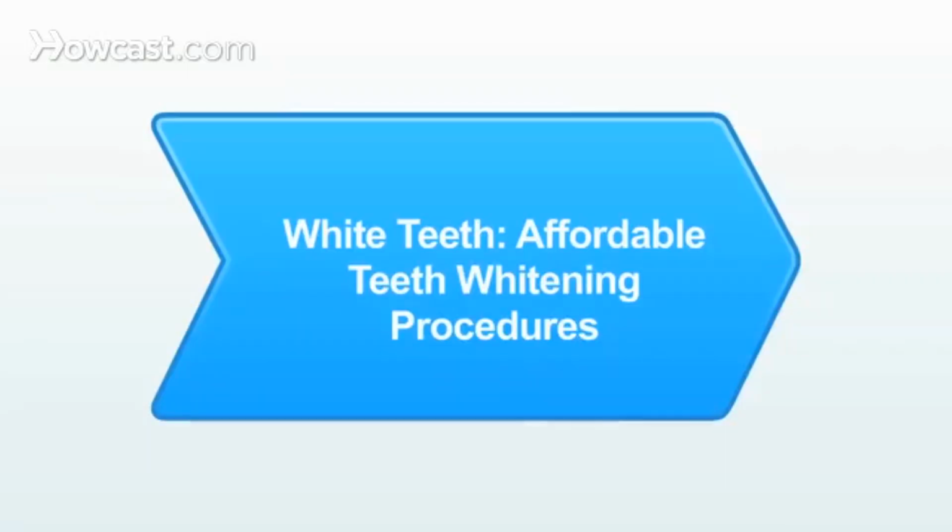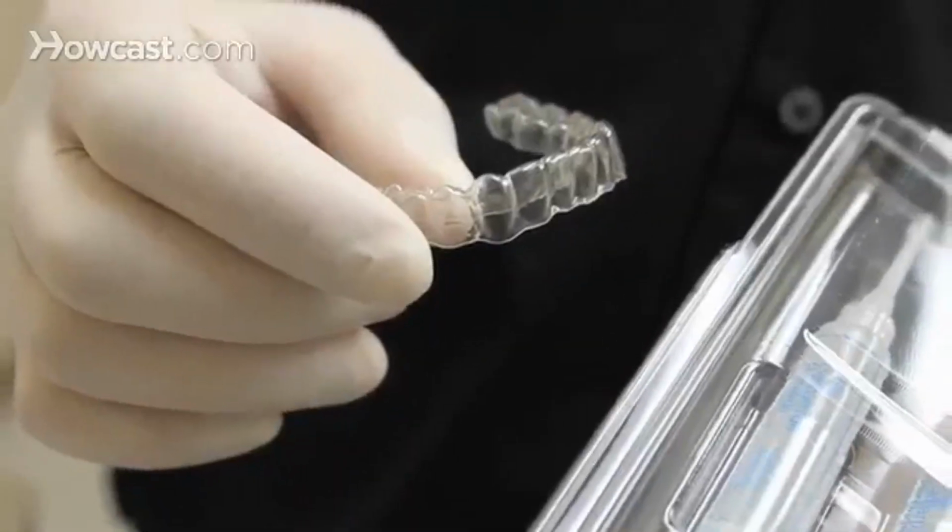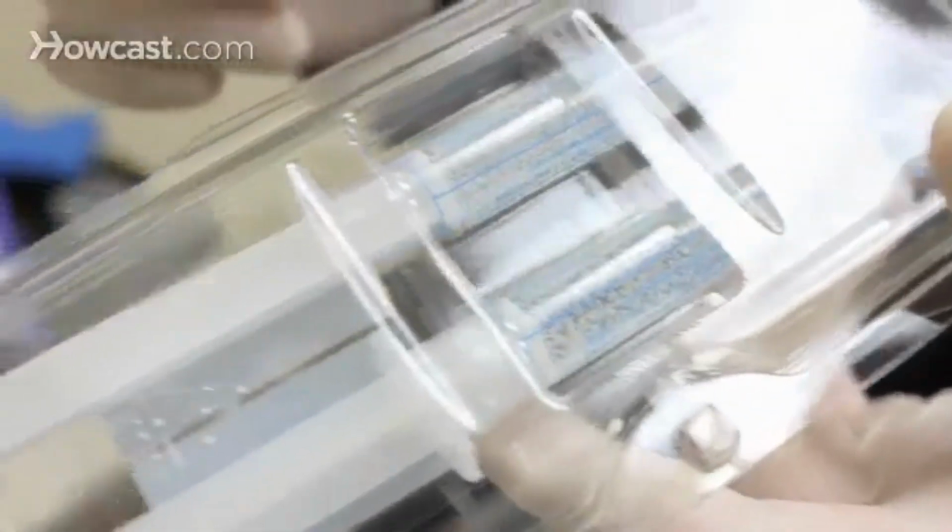Affordable teeth whitening procedures can include something as simple as an over-the-counter rinse, gel, or even a pen, to something that involves a tray that fits on your teeth that you put bleaching gel into. The over-the-counter options tend to have a lower concentration than what a dentist would prescribe, but tend to be a safe, economical, and viable option for those seeking a slight improvement in their smile.